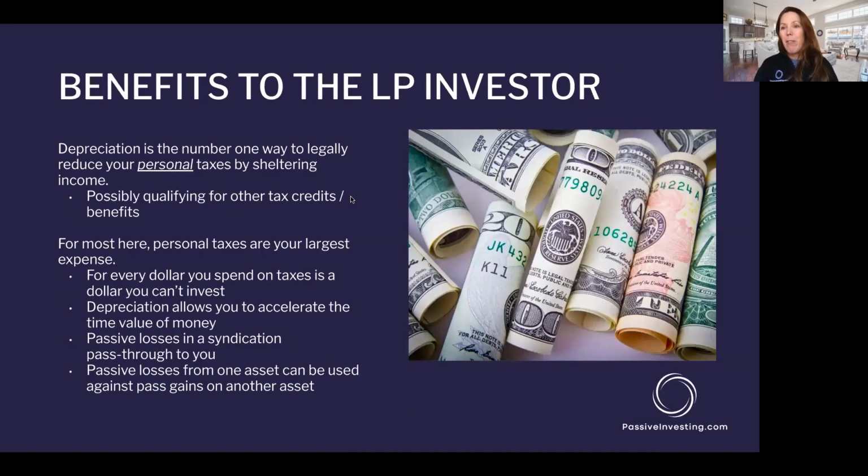How does this benefit you as a limited partner investor? The reason I'm investing passively is not so I can own a $1 million building by myself, or even a $100 million building by myself. I want somebody else to do all that work. Well, a limited partner investor can still access depreciation. Depreciation is the number one way to legally reduce your personal taxes by sheltering income, and quite honestly, specifically passive income. And when you're able to reduce your personal taxes by sheltering passive income, you might actually allow yourself to qualify for other tax credits and other benefits.